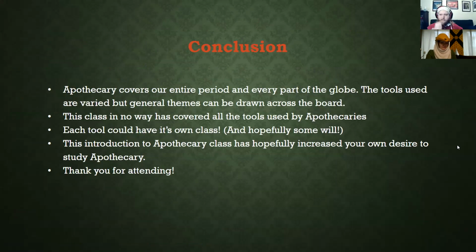Apothecary covers our entire period and every part of the globe. So the tools are varied, and what is used here might not be used there. So this is kind of general, might not fit all of your times, might not fit all of your places. We definitely did not cover all the tools of apothecaries. We could practically have an entire class on each tool. So hopefully this has increased your own desire to study apothecary, and you can go find your own tools.